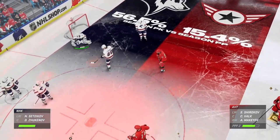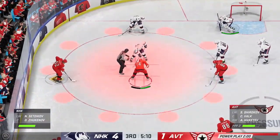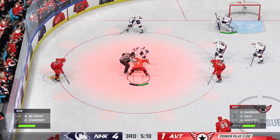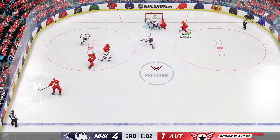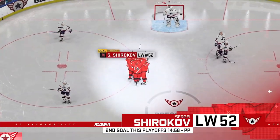As they step into the face-off circle, let's see if they can take advantage on this power play. An opportunity on their first power play of the game, James. And this is an opportunity to look at the coverage as well. See how they're playing it, whether they're going to be aggressive or sit back. Grabs control of it at the point. Oh, and it puts it into his own net.